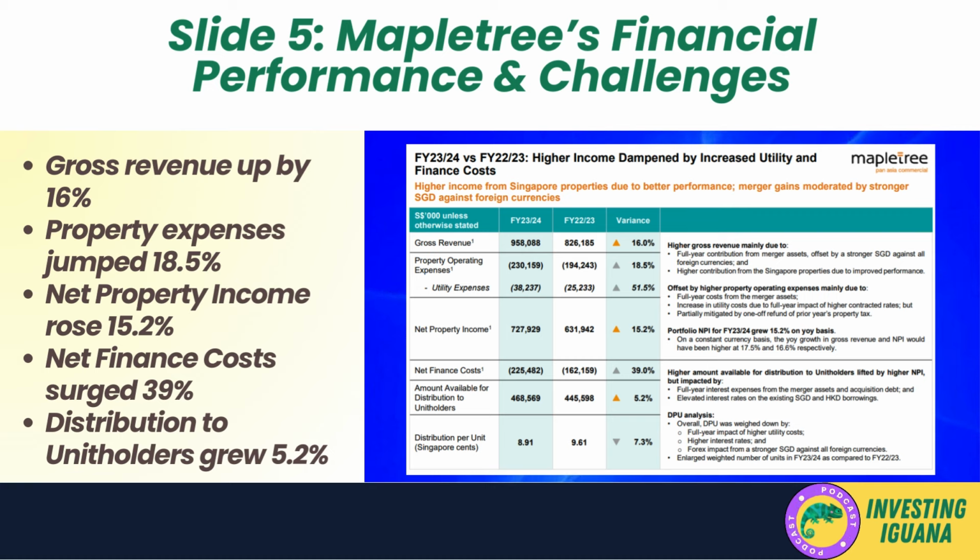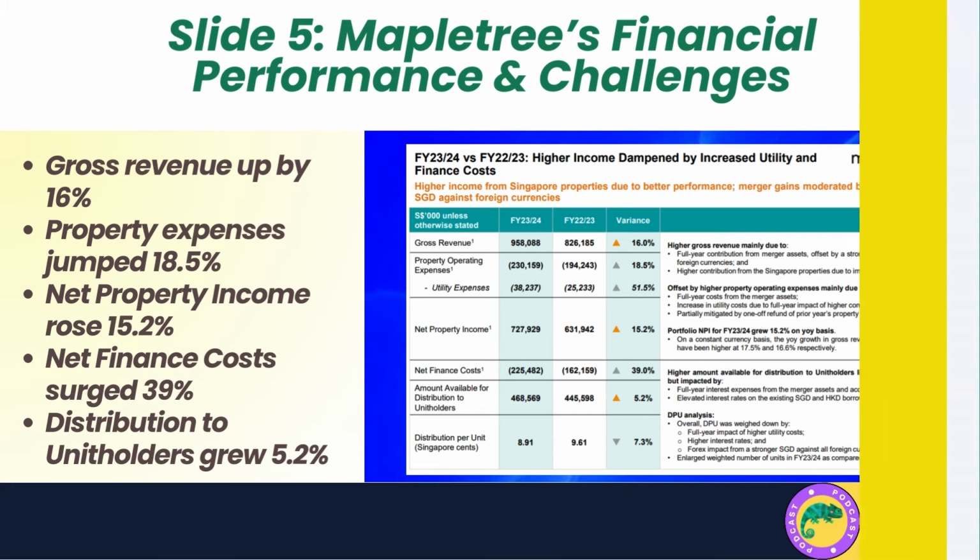Not too shabby, right? It's like they're juggling all these financial balls and still managing to keep them in the air. Of course, there were some headwinds, like the full-year impact of higher utility costs, higher interest rates, and that pesky forex impact from the stronger Sing dollar. But hey, what's a little challenge for a financial powerhouse like Mapletree?